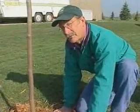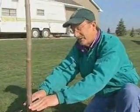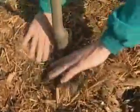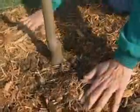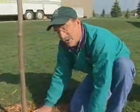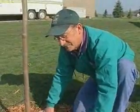I don't want to see any mulch volcanoes where you pile the mulch up along the trunk here. In fact, what we want to do is leave about 6 inches open around the base of the tree. That keeps it from being a good hiding spot for rodents and other small critters. So spread the mulch out in a circle, a little beyond the grass, leave about a 6-inch opening around it, have the mulch about 2 to 3 inches thick.